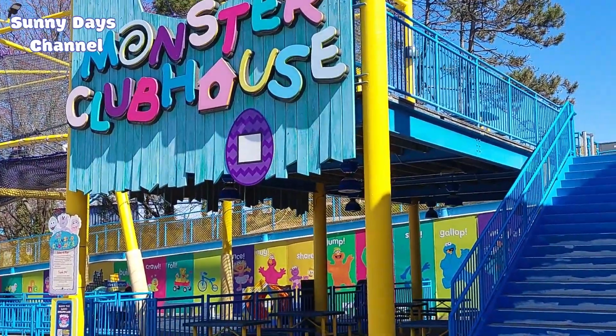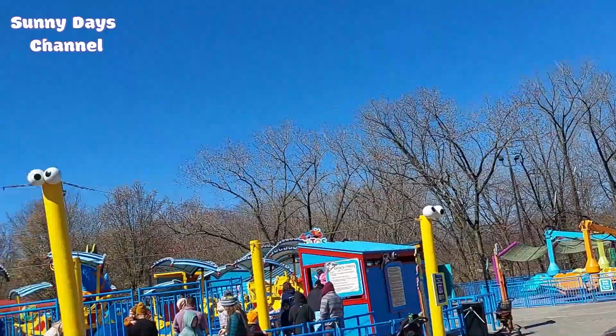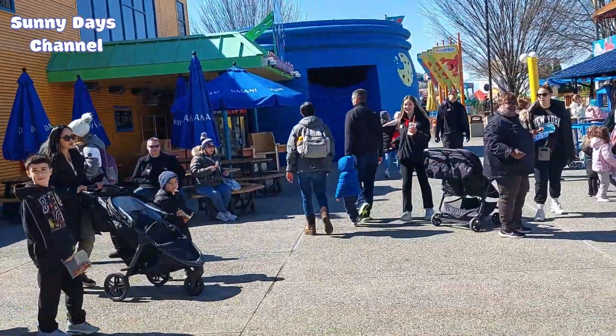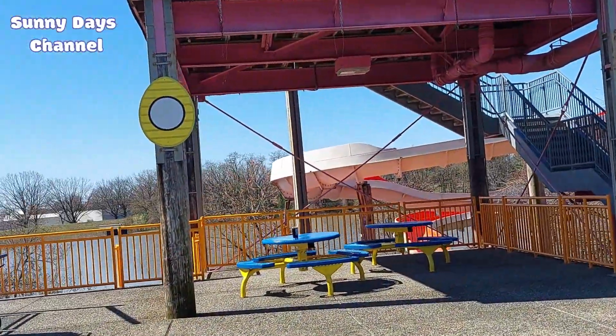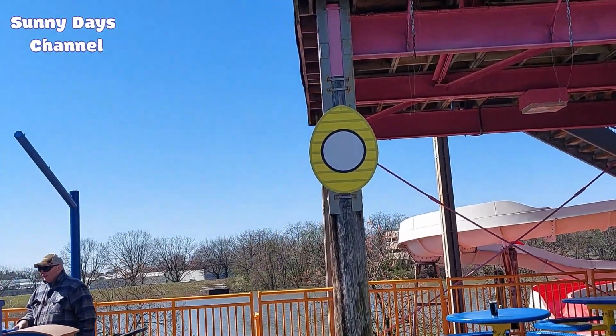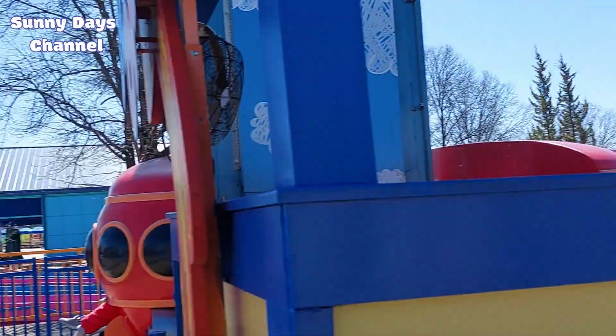And I think we have two more. One by Mr. Hooper, so we'll do that last, because that's where you go and get your prize. And where was the other one? Oh, she said the other one is by Blast Off. So we're gonna go down to Blast Off. And here we go. Here is the last one out here. And then we got Hooper's. So it is the yellow egg with a circle.